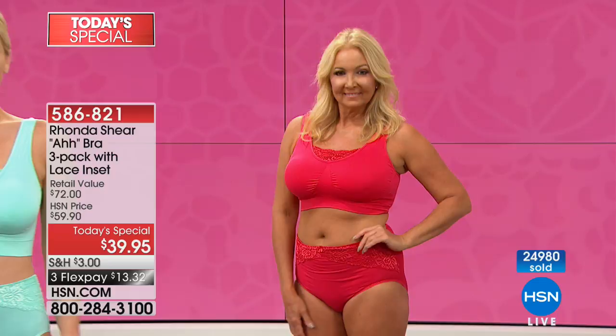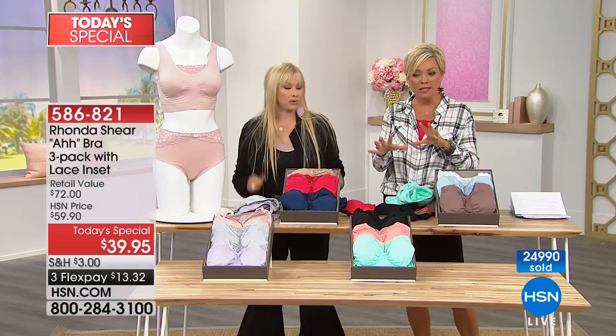We don't want you to go up or down, but we're just saying that each size overlaps to the other, which is great. You don't have to feel stressed, like, what if I get the wrong size? You'll have that little bit of wiggle room either way.